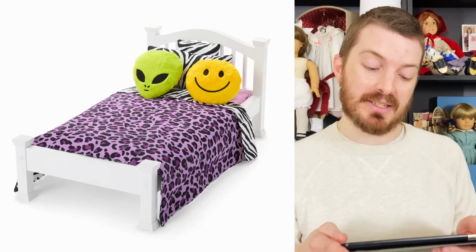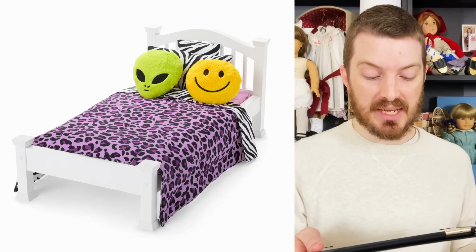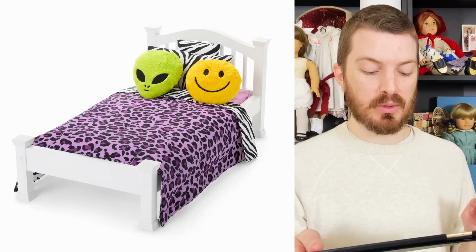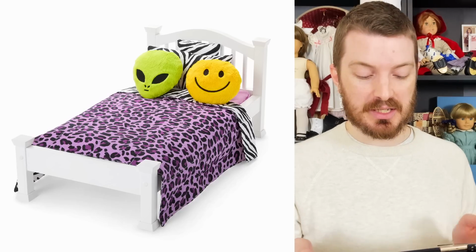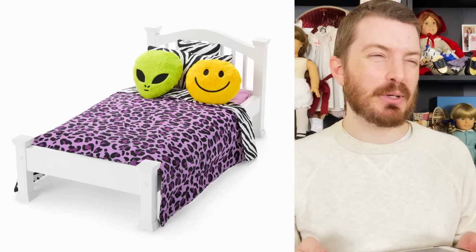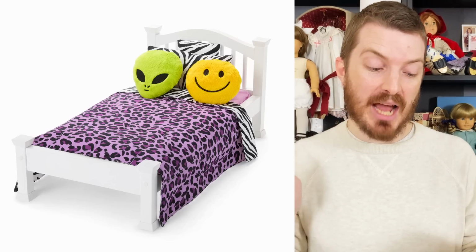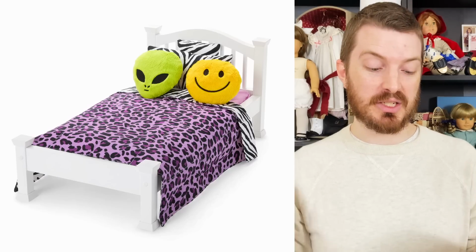All right, up next is Nicki's bed and animal print bedding set. I really love this. Actually, maybe not so much the purple leopard print. It's very accurate to the time, to the point where I don't know. That's one of those things I'm glad we left in the past. But again, very accurate, but not something that I ever liked or still like.